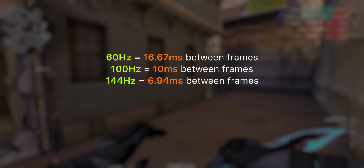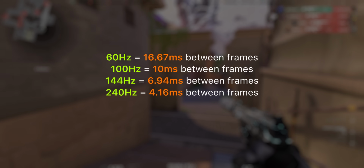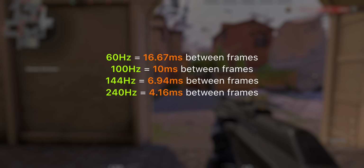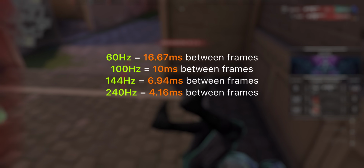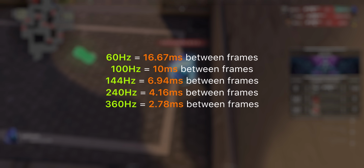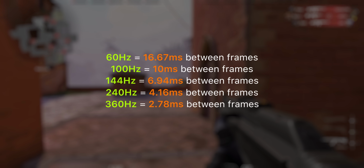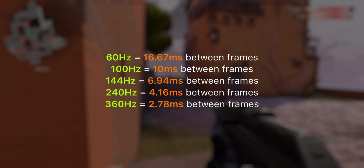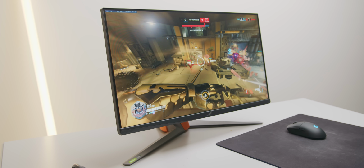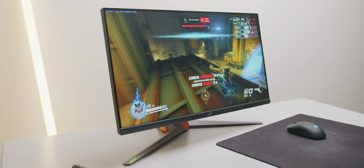With 144Hz, you're getting a new screen refresh every 6.94 milliseconds, and that gets sped up to every 4.16 milliseconds when you upgrade to 240Hz. It's not much of a speed up, but most well-seasoned gamers will be able to tell the difference. But at 360Hz, the frame-to-frame interval is now only 2.78 milliseconds, and as you can see, that's only a speed up of 1.4 milliseconds over 240Hz. So while I can consistently discern between 144 and 240, I can't confidently decide between 240 and 360.